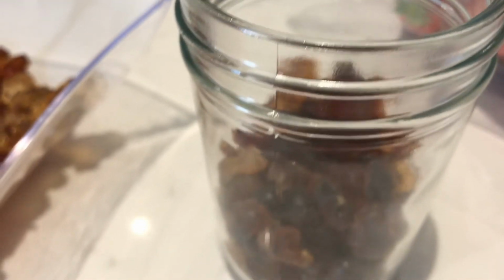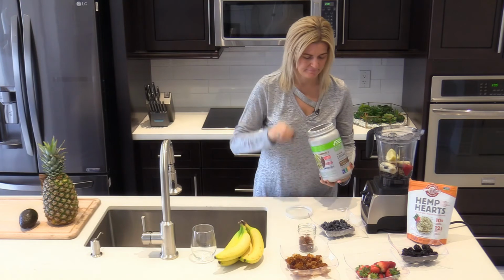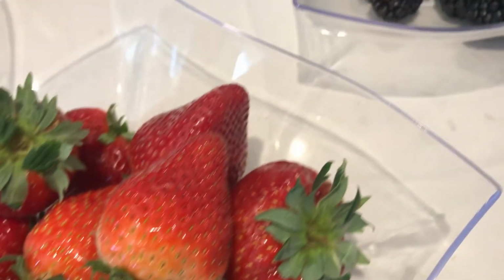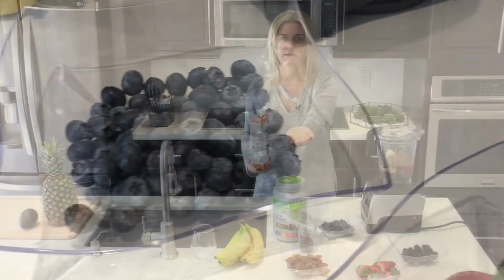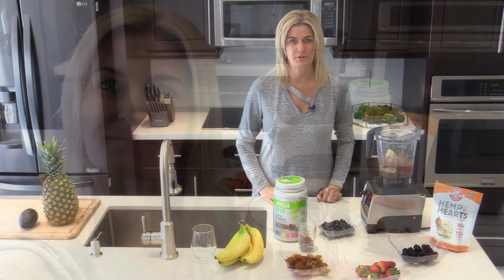Since I'm vegetarian, I'm going to add a vegetarian-based protein shake. Feel free to add your own protein shake. I'm also going to add some hemp hearts. Hemp hearts are rich in protein. That's looking good. It's looking very nutritious. And you know what? It's also delicious. I know that because I drink it almost every other day.